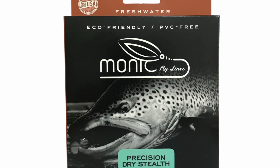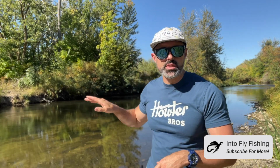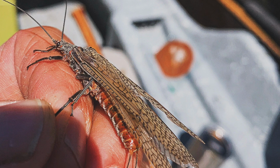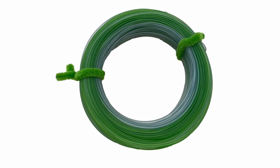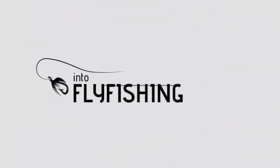So the Precision Dry Fly Stealth is not too light in the cast, yet light enough to make a nice, easy, and delicate dry fly presentation, even in slow and still water like you see behind me here. I'm not always a fan of float clear tip lines, to be honest, but this one is a clear tip float line that maintains its buoyancy well, and it seems to be holding up over time just fine. Now, this line comes in at just under $105, making it a little less expensive than the SA and the Rio. This is a great dry fly specific line.